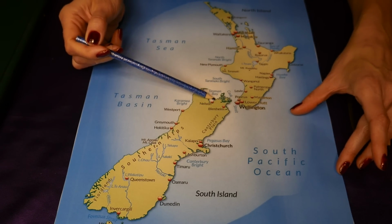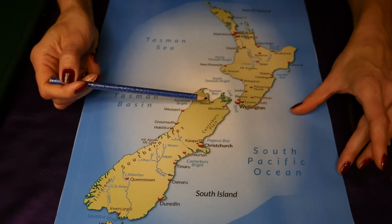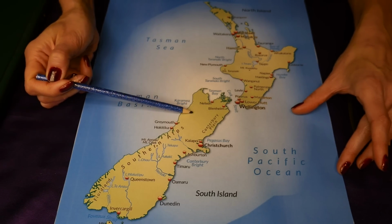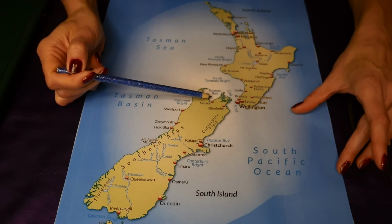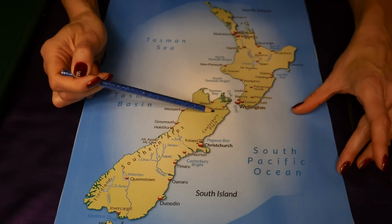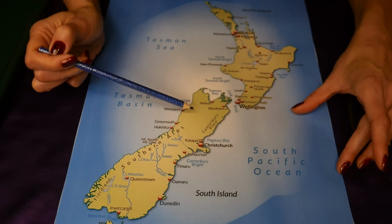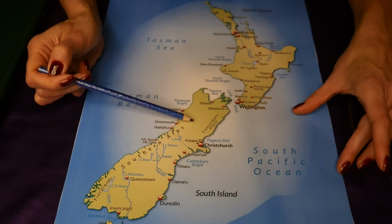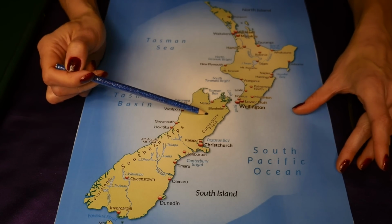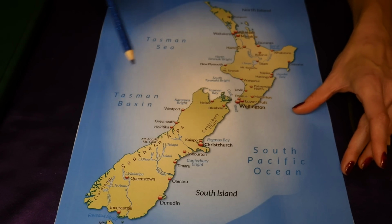Nelson is a very beautiful little town that is located very close to 3 national parks out here, and of course Marlborough Sounds and beautiful mountain ranges that you can go to, you can hike, you can drive through, and even skiing in winter.